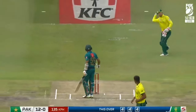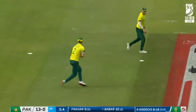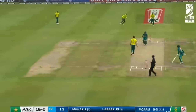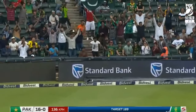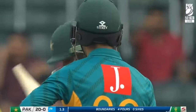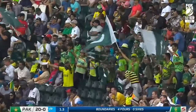Bottom edge, chopped into the ground. No run. Down the ground, found the gap. It's nicely stopped. It's nicely bowled, but there is no one down there, and it's gone for four. A bit of bad luck there, I think, for Morris. Not sure that's the right field placing. I think that was the field they went to for Beuran Hendricks because he was travelling square of the wicket.